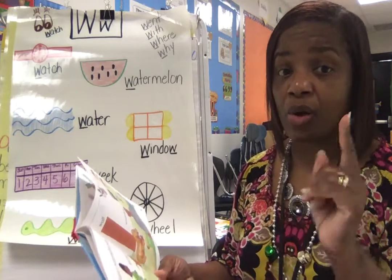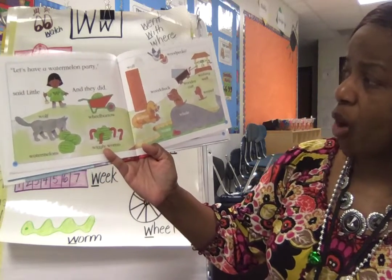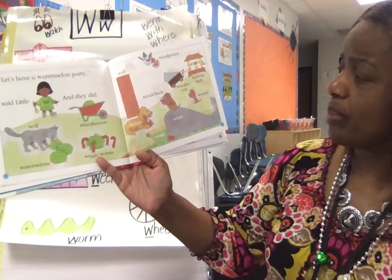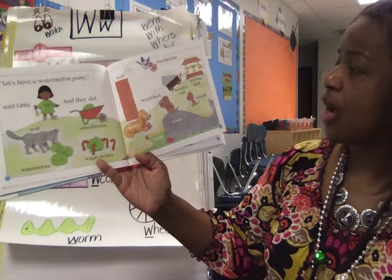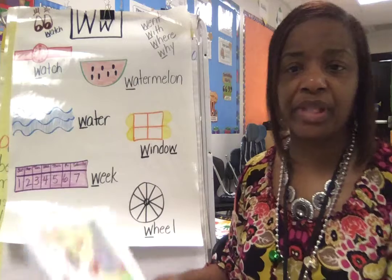Now remember all the things that were in the story. Wolf, watermelons, wheelbarrow, wiggly worms, walrus, wall, woodchuck, woodpecker, water, whale, weasel, wishing well, and wooden cart. Lots of great things that begin with the letter W.